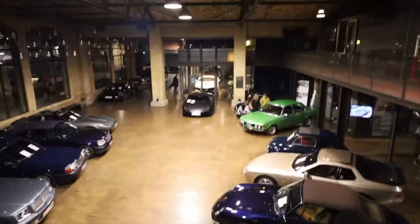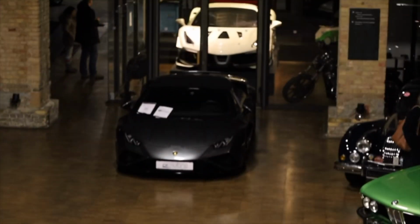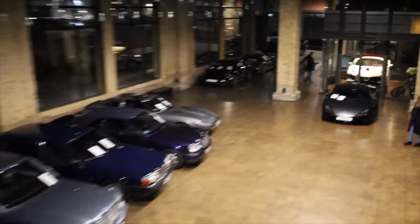Yeah, and this is the view from the top. These are the cars we were just looking at. Insane. This place is literally, you have to visit it. I cannot express how much you have to visit it.